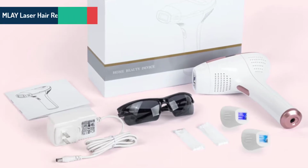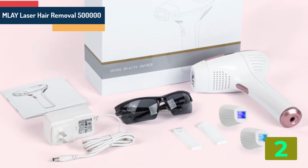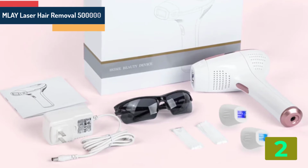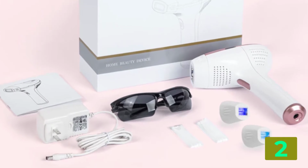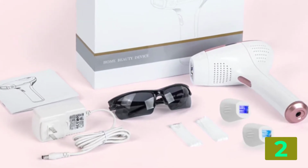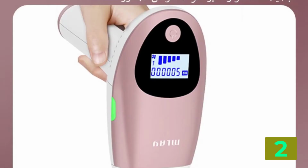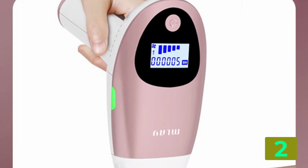Item number 2 is Mlay Laser Hair Removal 500,000. Product details. Brand name, Mlay. Power type, electric. Material, ABS. Size, Mlay MELSYA Laser Hair Removal. Model number, Laser Epilator. Item type, Epilator.